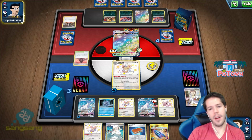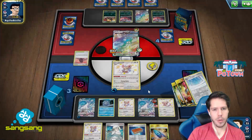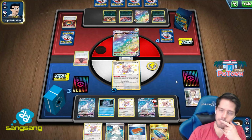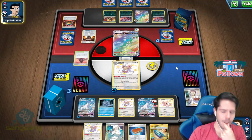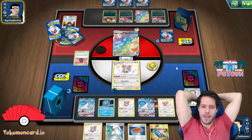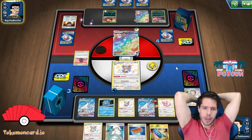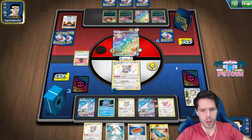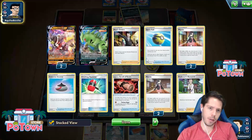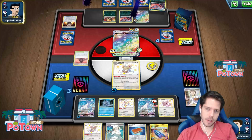Which sucks, because now I have to find the boss. I'm down to 1 Quick Ball. Yep, they do retreat. They have the urn. Okay. Oh, Marnie, stupid Marnie. Stupid, stupid Marnie. Alright, so if I don't find boss and energy, then they will need boss.